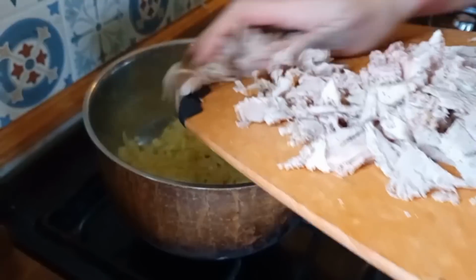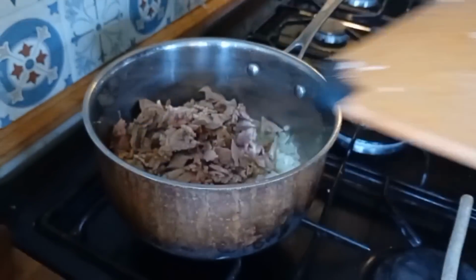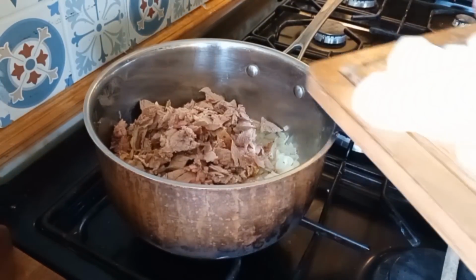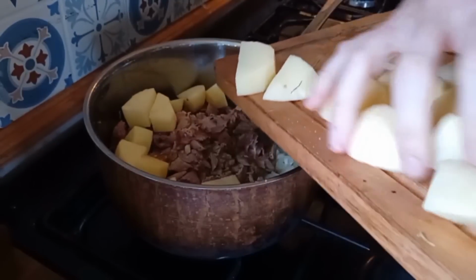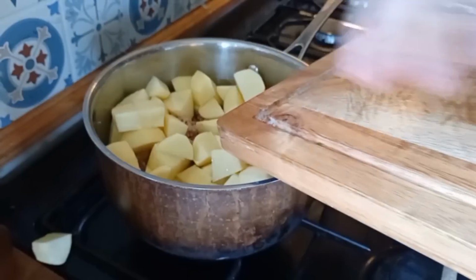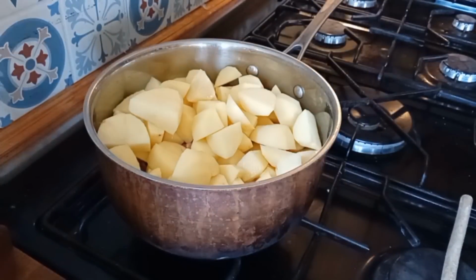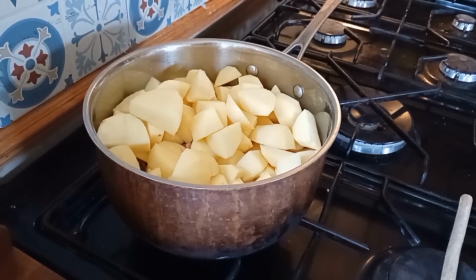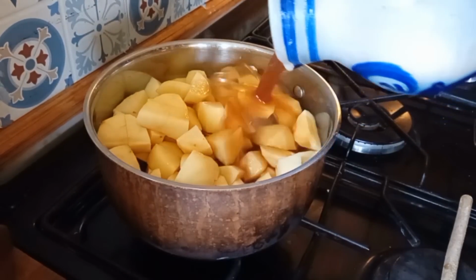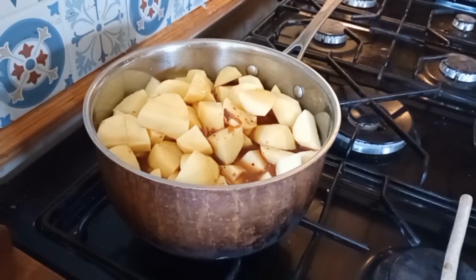When your onions are soft, you add in your chopped up meat of whatever variety you're using, and then potatoes, a lot of potatoes. The rough quantity is enough to feed an army, and then some more. And then cover it with leftover gravy or stock, and just leave it to simmer for an hour and a half.